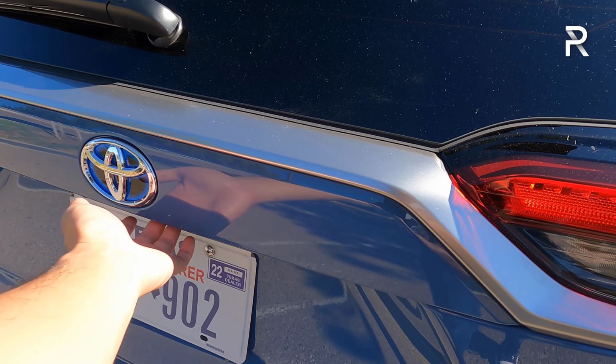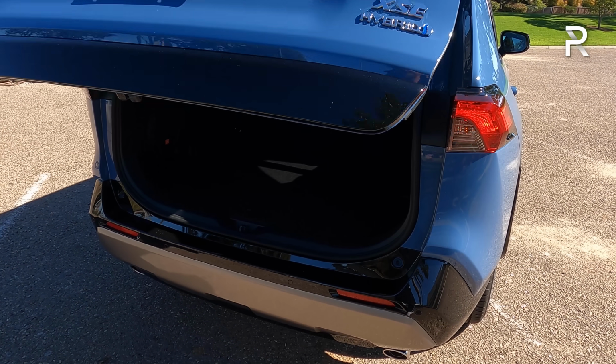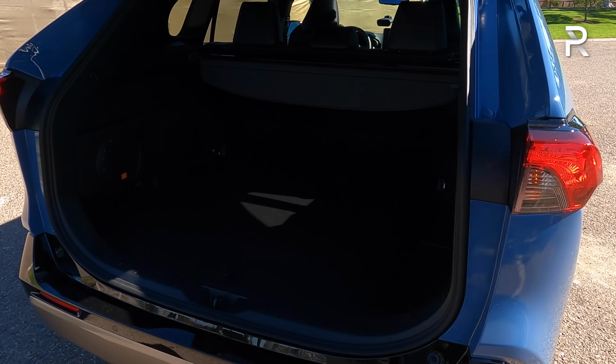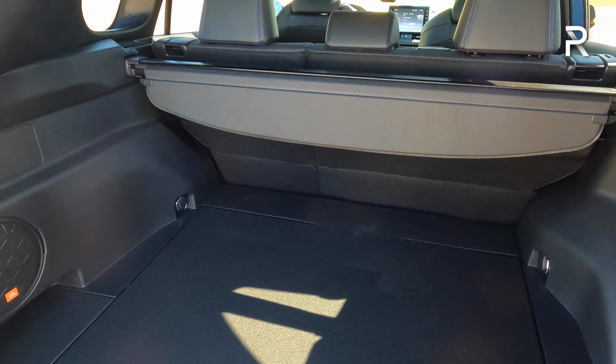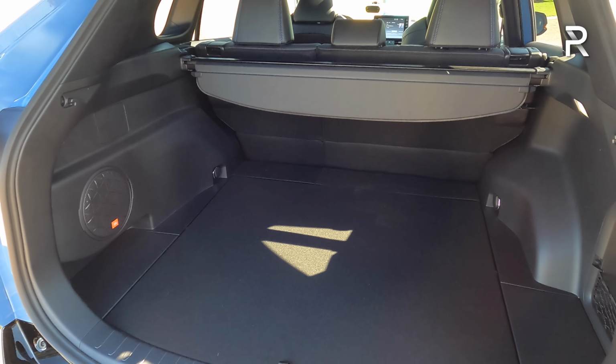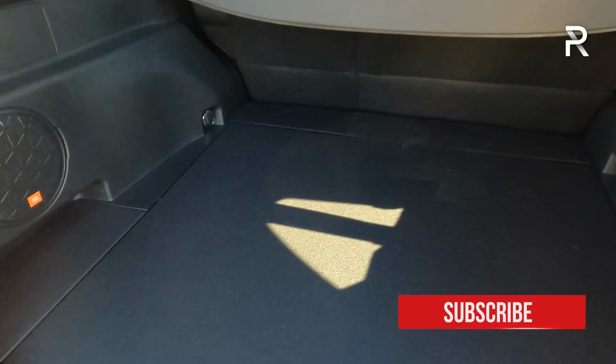Now the beauty of the hybrid is the fact that you don't have to make any compromises to the cargo area. This is still one of the most spacious that you'll find in the segment because the battery pack doesn't intrude into the actual floor space. You get around 35 cubic feet of space with the seats up. Fold down the second row seats, it expands that to around 72 cubic feet of space, which is great.